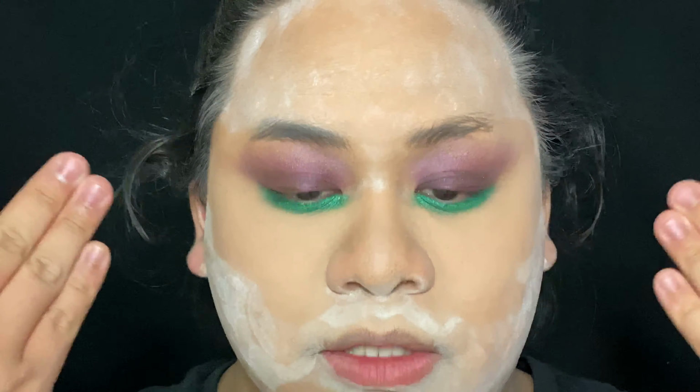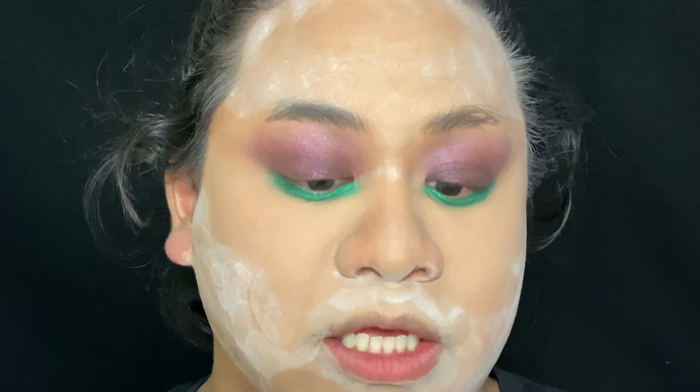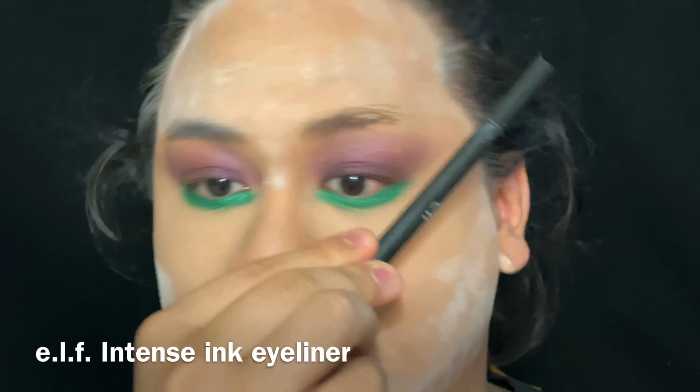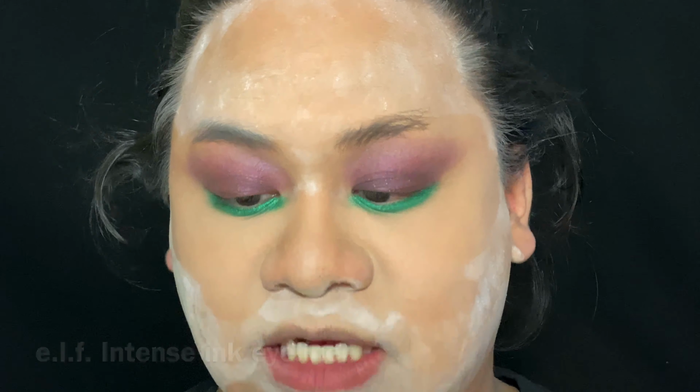All right, so after I'm done with the eyeshadows, I'm gonna go in with eyeliner, which I need to do off camera since I get really up close and personal in the mirror, but I'll let you know which eyeliners I'm using. I'm using the e.l.f. Intense Ink Eyeliner just to draw in the angles, and then I'm gonna be filling it in with this Integrate Liquid Eyeliner right here. So as you can see, I have some long ass wings on my eye. I haven't done wings like this in a fat minute, and I'm not gonna lie, I kind of like it.